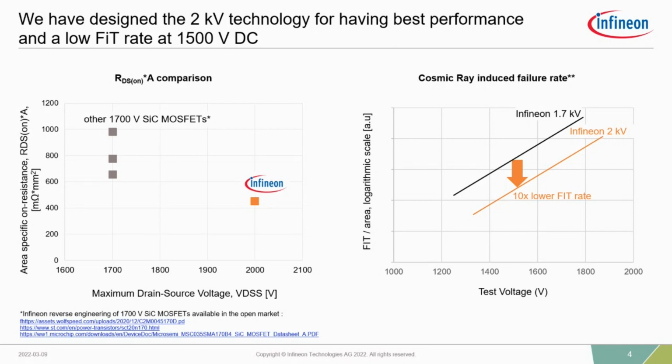On the other hand, I would also like to draw your attention to the so-called cosmic ray induced failure rate. As you might know, power devices could randomly fail due to cosmic rays from the universe. This failure rate depends on many parameters, such as the device design itself, the applied voltage, the temperature, altitude, and so on. We at Infineon perform special tests to verify the FIT rate of each technology against design values, and the results for our 2 kV silicon carbide MOSFET are plotted on the right side of the slide. Here, the x-axis represents the applied test voltage to the device, and the y-axis represents the failure rate, where we have hidden the exact values due to know-how protection.